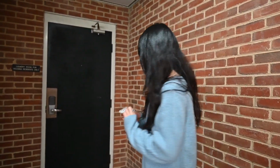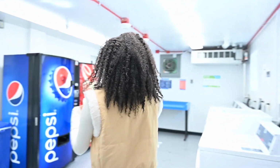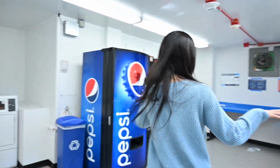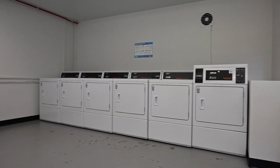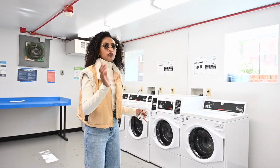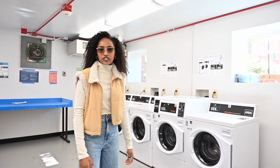Now, as any typical on-campus housing laundry room, you're gonna need your student ID card. And this can be found in the basement floor of Mitchell. Welcome to our laundry room. As you can see, we have some vending machines if you ever need a drink. This is the general area. We have 6 washers and dryers. We do use a mobile app to access our laundry. It's called Speed Queen, and you're able to submit all your payments and everything that you need to run the washing machines properly.